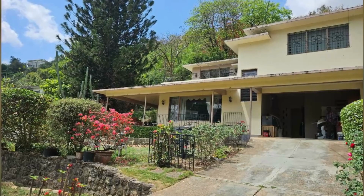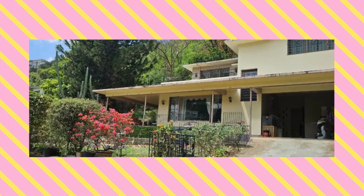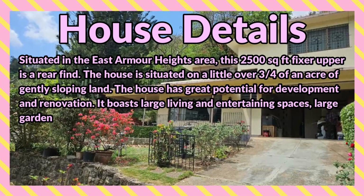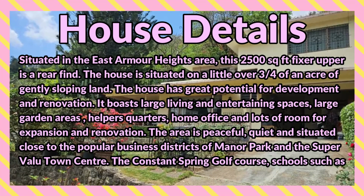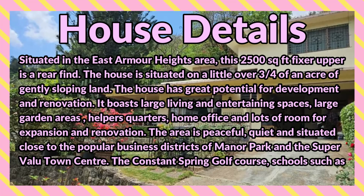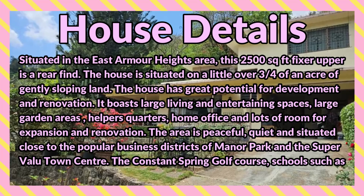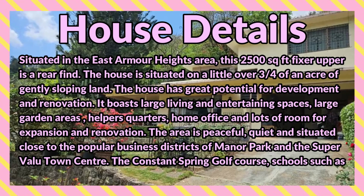Today guys, I'm bringing you this 3-bedroom, 3-bathroom house for sale at Lakehurst Drive, Kingston 8, Kingston and St. Andrew. Situated in the East Armour Heights area, this 2,500 square feet fixer-upper is a rare find. The house is situated on a little over 3/4 of an acre of gently sloping land. The house has great potential for development and renovation.